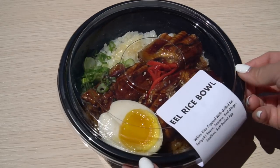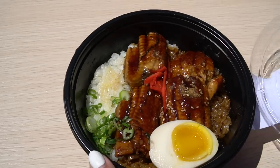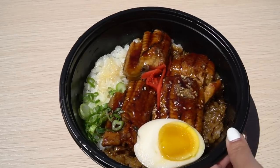Eel rice bowl. I have a current obsession with eel right now. Like when I order sushi, I have to have eel on top of my sushi or something. But I used to never crave it like this, but I think it's the eel sauce and just the texture of it. It's so soft. Some people don't like eel because of the little bones in it, but I'm looking at these pieces and it's not bad. And honestly, for, what was it, like $13, I think, you get so much eel.